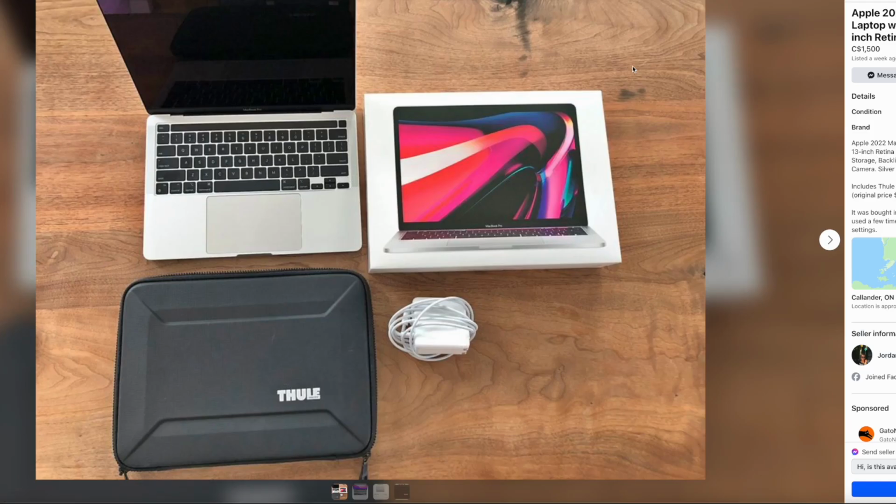This is an M2 base model. He's out to lunch on the price. 1,000 to 1,100 is where these currently average, and that was before the release of the M3s. And this doesn't exist anymore in a 13-inch, nor does the Touch Bar. They are done. Okay, so bye-bye. You can get them in the Apple Refurbished store though.